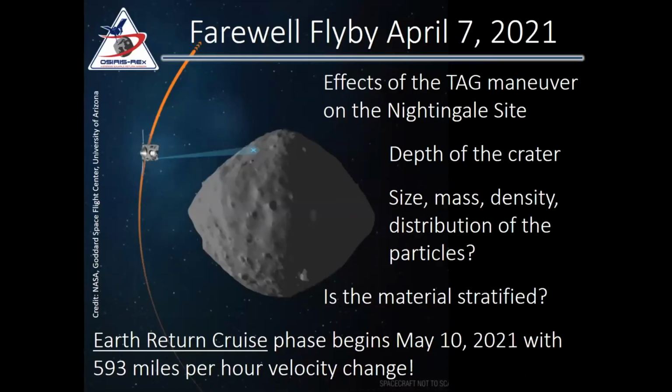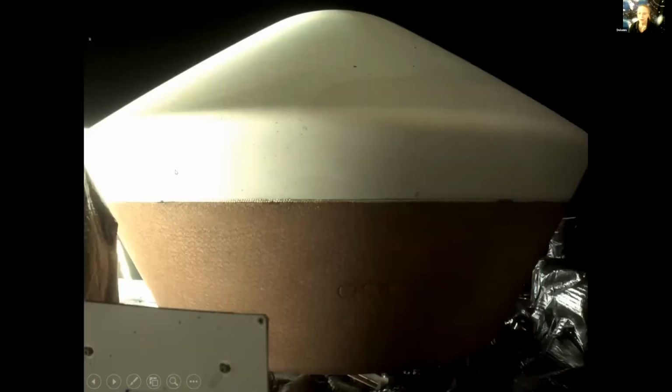Dolores, there's a question that I want to just interrupt you for. Sure. This comes from Ronald Wilcox. He says, did you mean the particles 1 to 10 millimeters, because I think you said 10 centimeters, which seems kind of big. Oh, that were being ejected from Bennu.